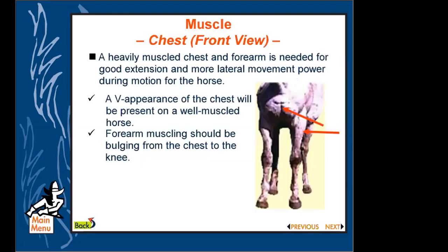A heavily muscled chest and forearm is needed for good extension and more lateral movement power during motion for the horse. When viewing the horse from the front, the chest or pectoral region should have ample muscling that runs from the neck to the insides of the forearm and into the knees. In a well-muscled horse, you will notice a V appearance of the chest. The forearm muscle should be bulging from the chest to the knee.